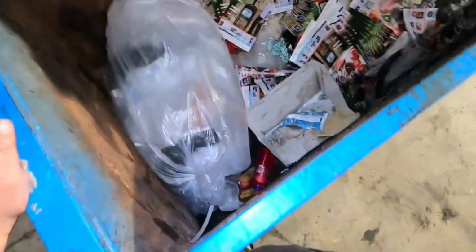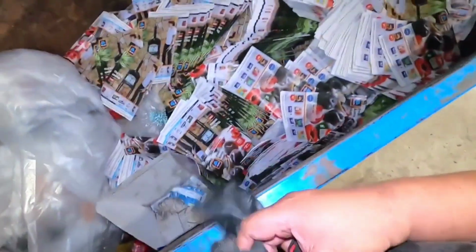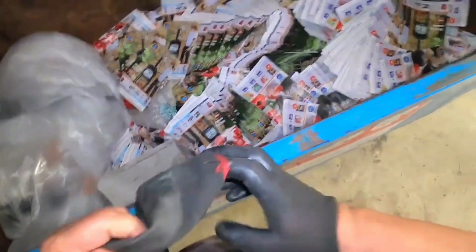Here we are at another Aldi dumpster. Are they so good? Sure. What are you doing? This is mutton. Have you ever had the bread, Eric? Yep. That is good bread. Here we go. We've got some fruit loaf. Nothing's mutton in that one.